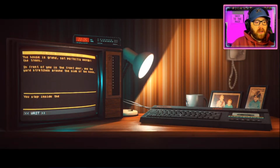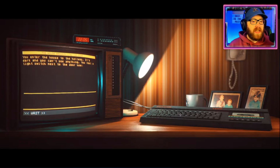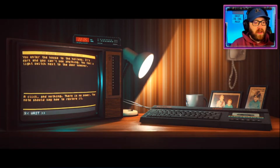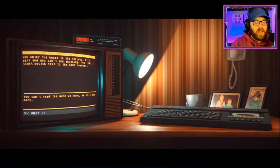Open the door. You step inside the front door. You enter the house to the hallway. It's dark and you cannot see anything. You feel a light switch next to the door. Use light switch. A click and nothing. There is no power. The note should say how to restore it. Read note. You can't read the note in here. It's too dark.